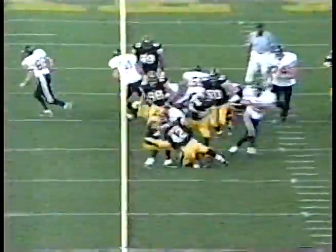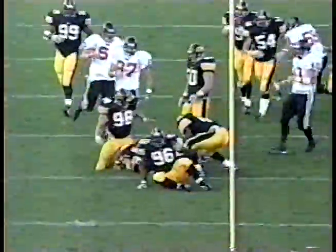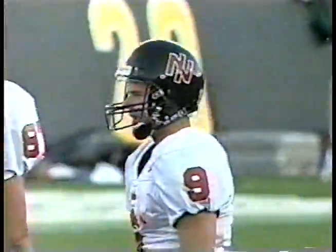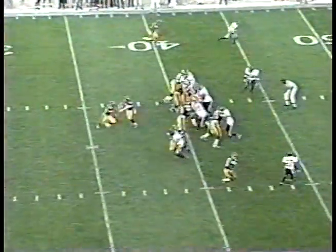The ball is snapped and fumbled by the holder, and he is tackled at the 30-yard line. The ball was snapped to Dan Urban, a backup quarterback. Urban could not hang on, could not get it down, and so the Hawkeyes defense holds. No score, second period.